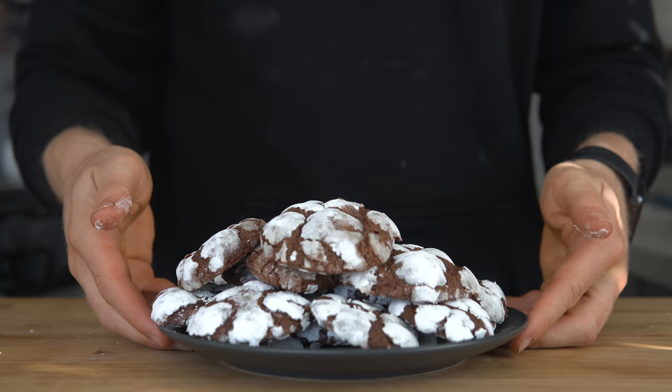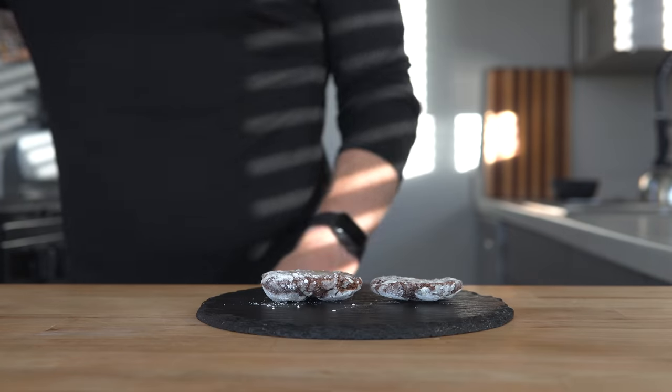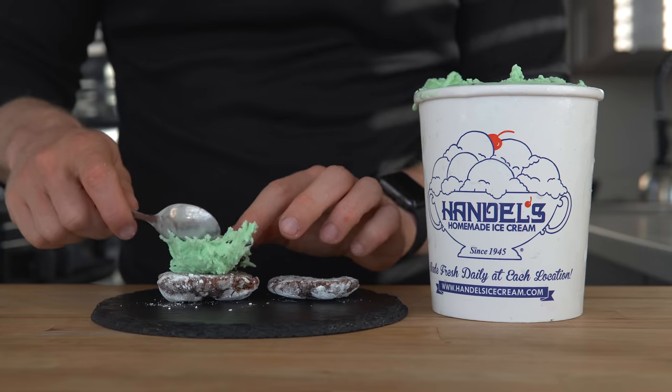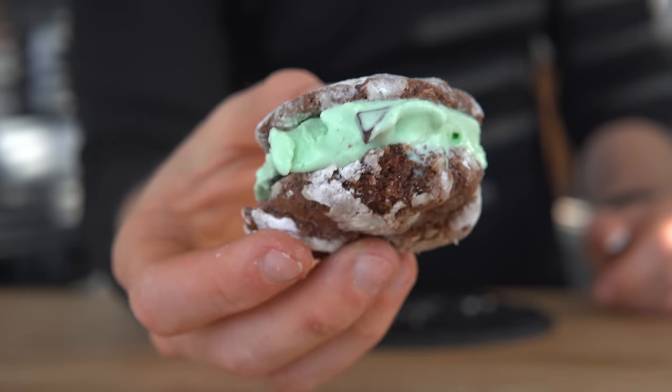Now these store great in a container, but if you do make a bunch of them, just pop them in a container in the freezer. And lastly, if you're looking for something extra indulgent, try getting some mint chocolate chip ice cream, adding a spoonful to a cookie, and topping it with another. I started doing this last year, and it's one of my favorite desserts now.